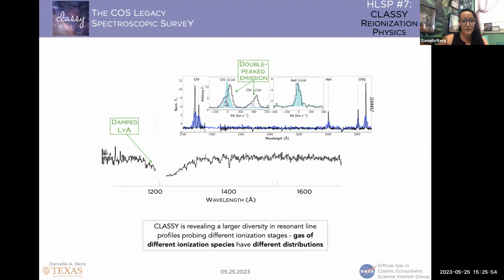So just look at the upper part where you're seeing this double fit to the carbon-4 emission lines, and then just a damped Lyman alpha profile. So very, very different. Of course, when we got our CLASSY spectra and went to a little bit higher resolution and a little bit deeper, we did see a tiny emission line at the bottom of that trough, which is cool. But these look very different, telling us that the distribution of the neutral hydrogen gas and the carbon-4 gas in our circumgalactic medium are very different.